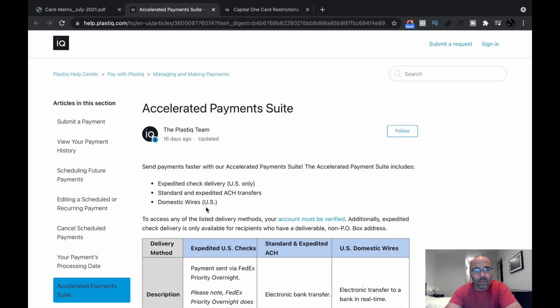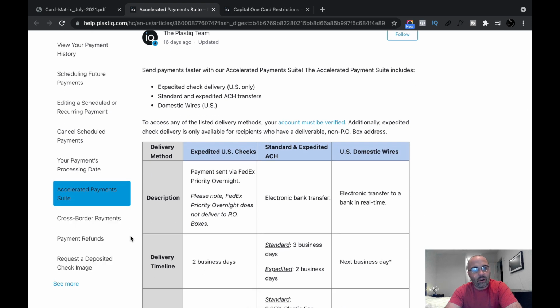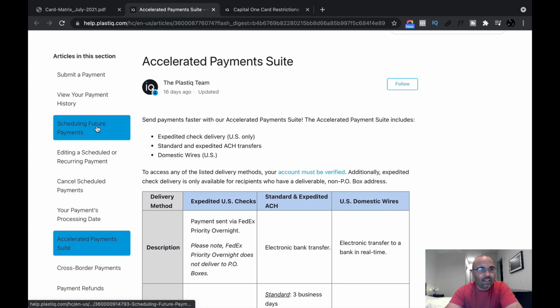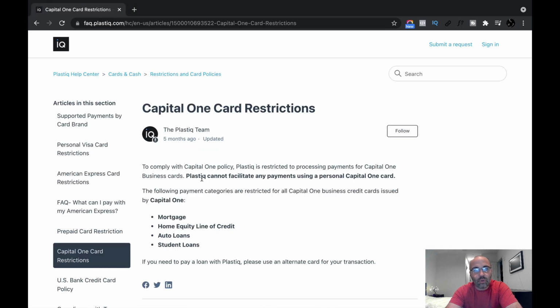Now, there are some other ways. If you need to make a payment faster, there are ways to do that: cross-border payments, payment refunds, request a deposited check, things like that. View your payment history, submit a payment. You guys can look at that on your own time. And then they do have credit card restrictions.